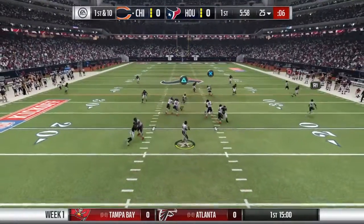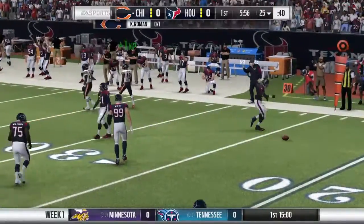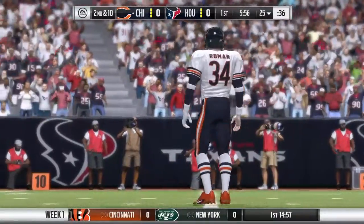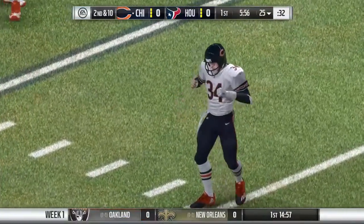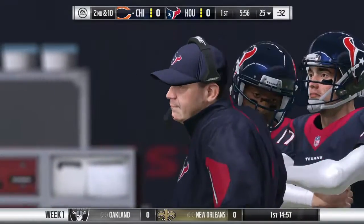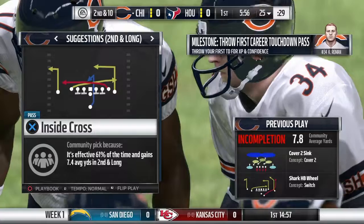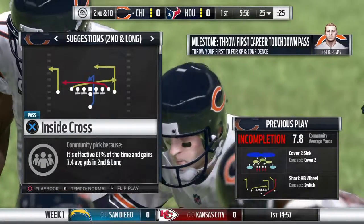They'll try and start this drive in the air. And incomplete to open things up. He was looking for Jordan Howard that time. And that'll bring up second down. Oh, man, that was close. The opportunity to change momentum, big play, right in his hands, unable to come down with it. A sigh of relief, no doubt, on offense that fell harmlessly to the ground.